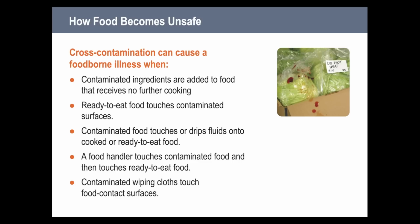We cut raw chicken on a cutting board. Instead of washing, rinsing, sanitizing and air drying that cutting board, we just immediately put lettuce on there and start dicing up that lettuce. We've just cross-contaminated.